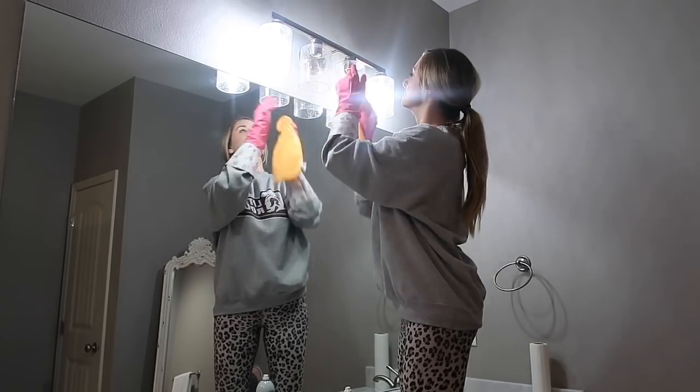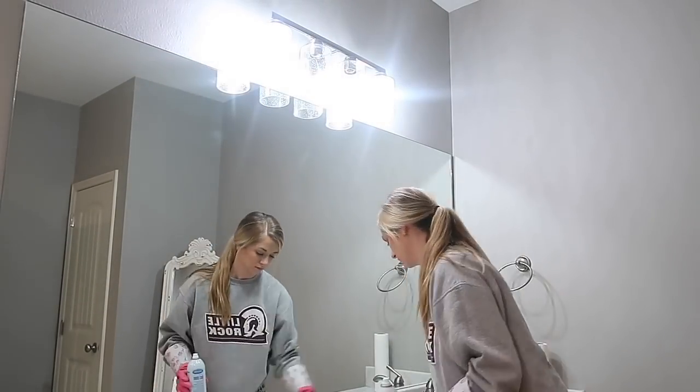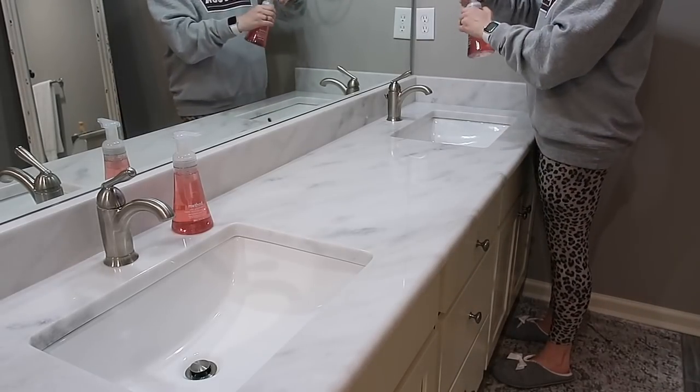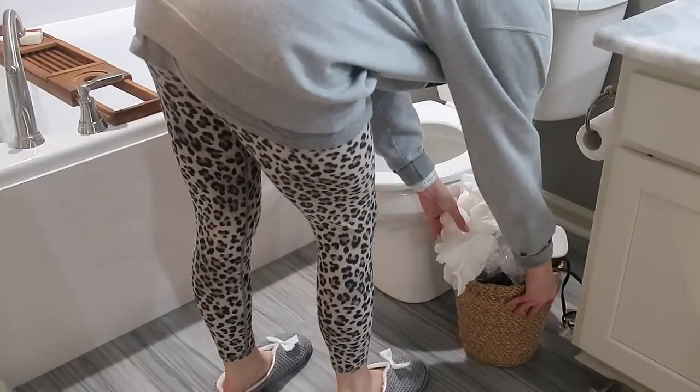Now I'm just taking a microfiber cloth and my glass cleaner and cleaning up this light fixture. We were missing a couple bulbs here, so I had to put that on my grocery list. I didn't have any on hand, but now I'm just gonna go ahead and replace our soaps with a fresh pink grapefruit smell. Those smell so good. And then we're gonna move on to taking out this trash.